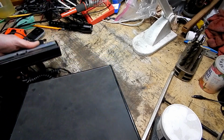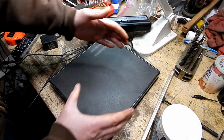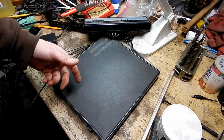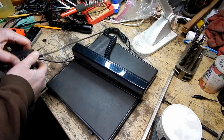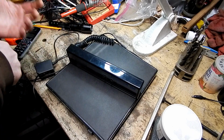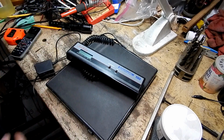Again, I don't know how expensive these are new. I do know I was planning on buying one of these because my current postal scale is only about this big in diameter, and the main problem with it is it's got a 10-pound limit. So you put anything on there over 10 pounds and it just gives you an E for error. So now I'll be able to use this to measure some of the larger packages when I want to ship them. I'll find something under 10 pounds, weigh it on my other scale, and then compare it to this just to make sure that this is registering correctly. But I have no reason to believe why it wouldn't.